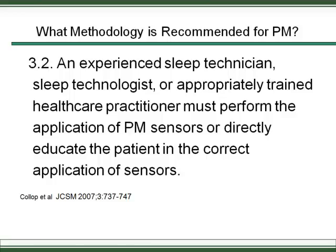Now, there are devices where they simply mail that to the patient and have a little CD. And I think those are problematic except for the most simple devices. But certainly the standard is for a technologist or sleep technician to either educate the patient about how to put it on, and usually in our center we actually watch them put it on. And if they can't put it on, we put it on for them.